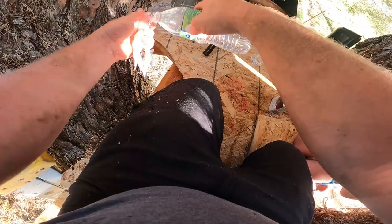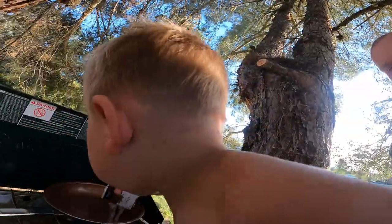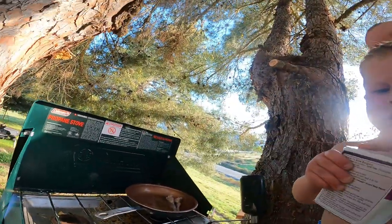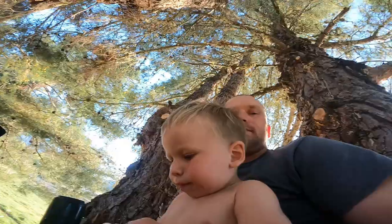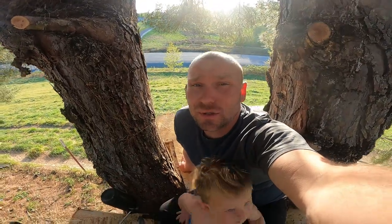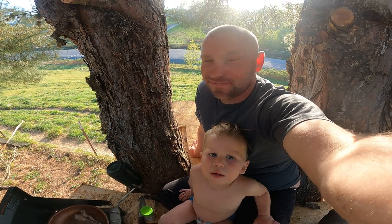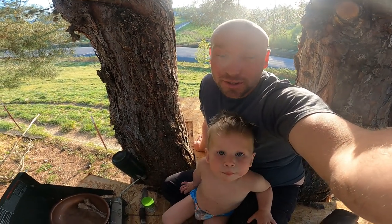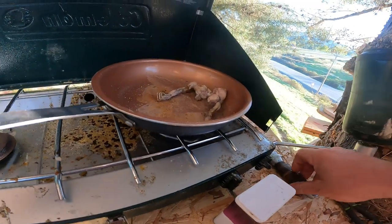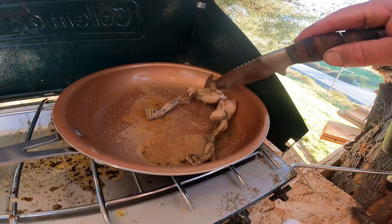We want to cook this pretty well. Obviously, we don't want to get any sort of creepy crawlies. But seriously, frog legs do taste really good. There you go. Yeah. Pepper.